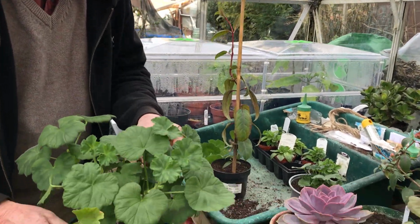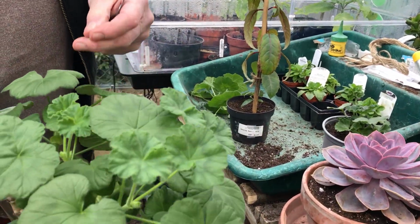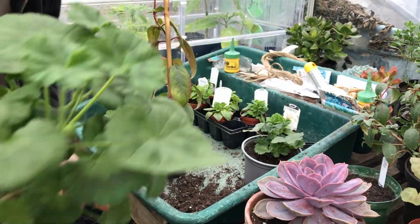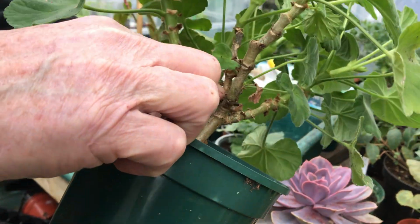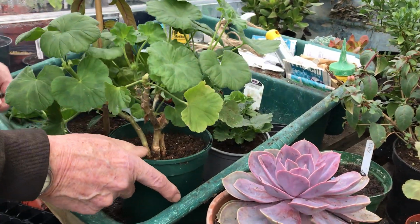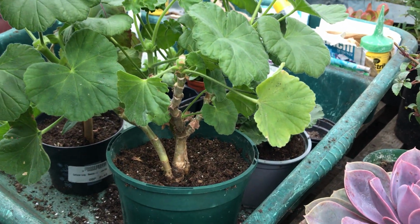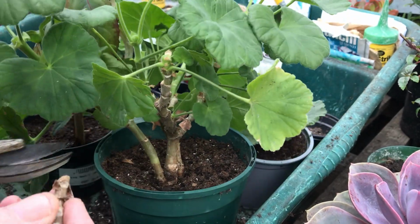At this time of the year I'm taking off the flower buds so that we get strong growth and new shoots. There is also on that a dead limb there that's going back. Now that's quite woody, so I'm going to have to cut that back with a pair of secateurs. So this will just die back if I leave it on, which I don't want.